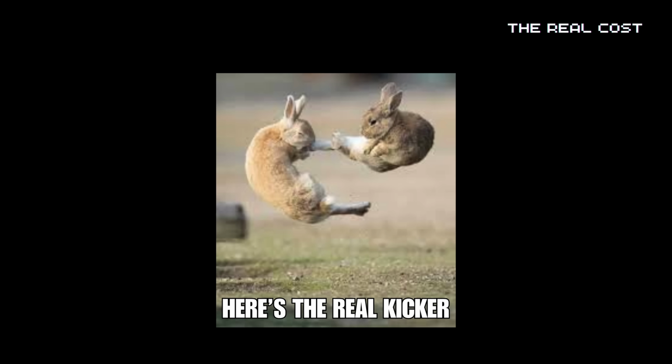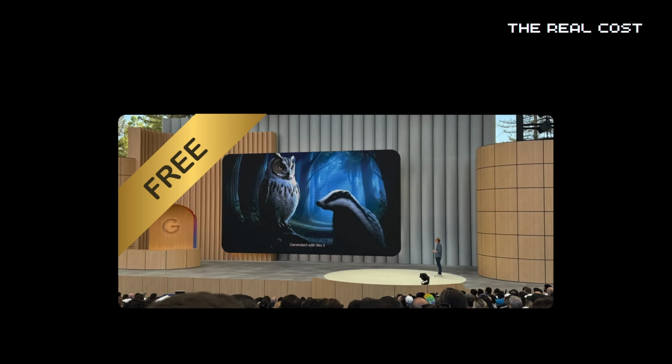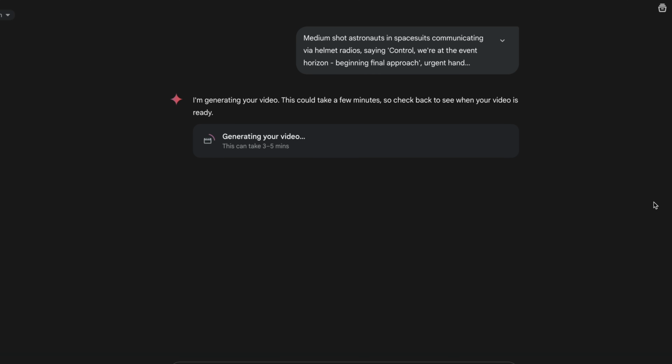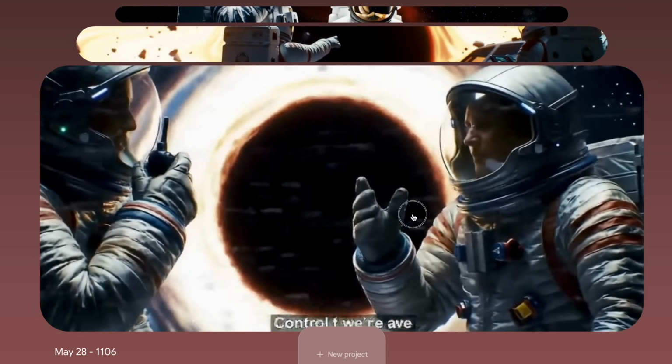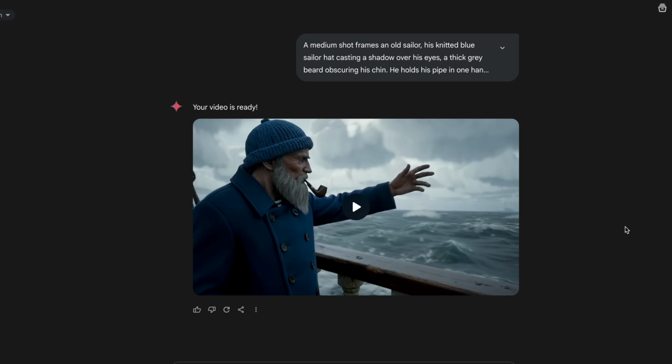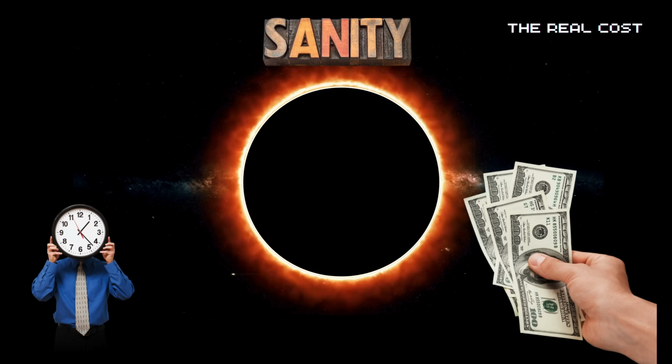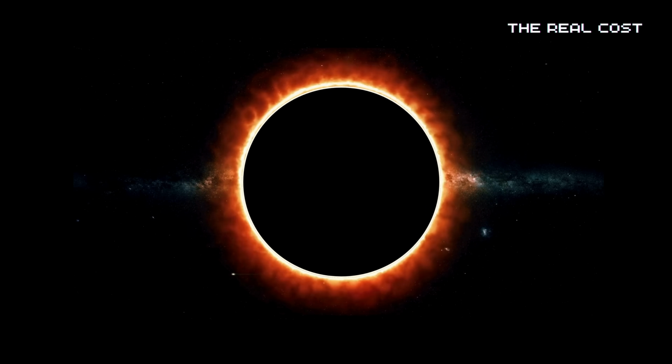But here's the real kicker. Even if Veo 3 was free, it would still cost too much. Why? Because every hour you spend trying to make it work is an hour you're not creating actual content. The ROI isn't just negative, it's a black hole that sucks in your time, money, and sanity.